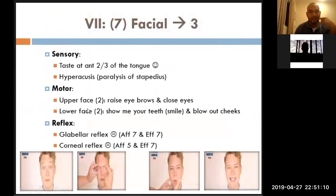Okay. Also you ask the patient to blow out his cheeks like this, and you try to deflate the cheeks. If intact, you cannot do anything on this side, but if there is facial nerve affection, the muscle here will be weak. So if you make this deflation, the air will come outside. So there will be loss of wrinkles here.